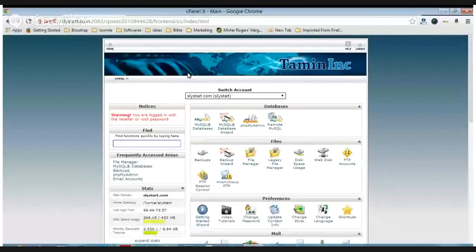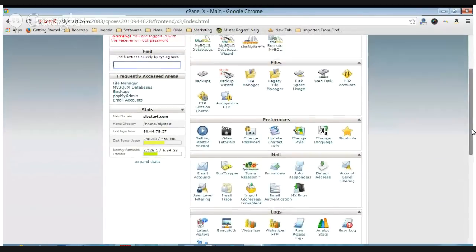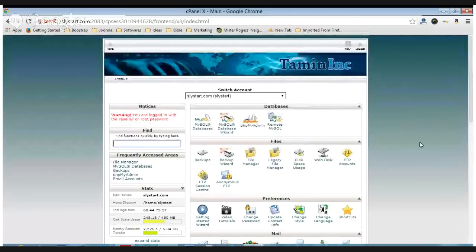All right, so the first thing that you want to do is you need some type of web hosting account. And the web hosting account is going to allow you to have the website live so that people can see it. So right now I have a demo account set up here, and I am going to be creating.